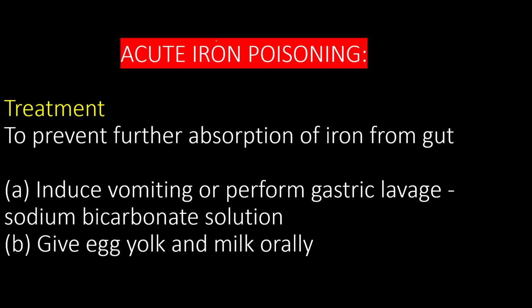First, we have to stop the absorption of iron from the gut, because with further absorption of iron in the gut, there will be more worsening of the situation. So first we have to stop the absorption of iron. In this stopping of absorption, we have two steps. One is we have to induce vomiting. The other is we have to perform gastric lavage.